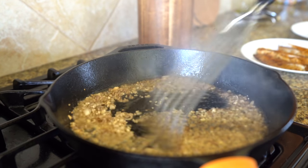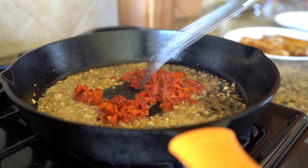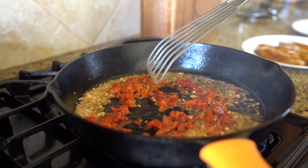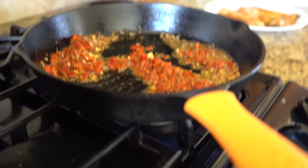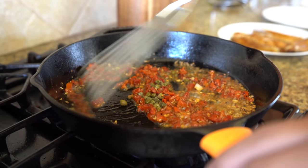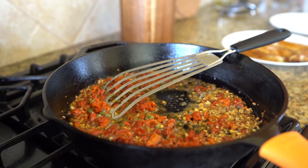Oh yeah, they're done. Okay, let's get the roasted red peppers in there. Yep. Got our heat down to about medium. Okay, I think that is ready. We'll throw our capers in. And then saute a little bit. Now we're gonna add our linguine.